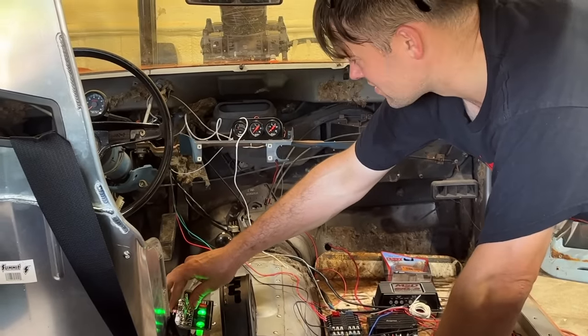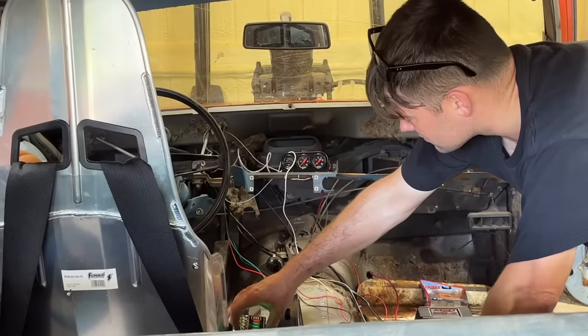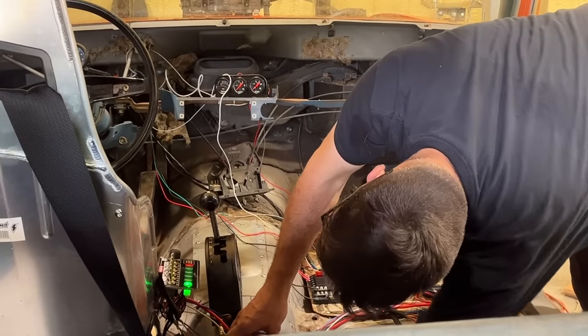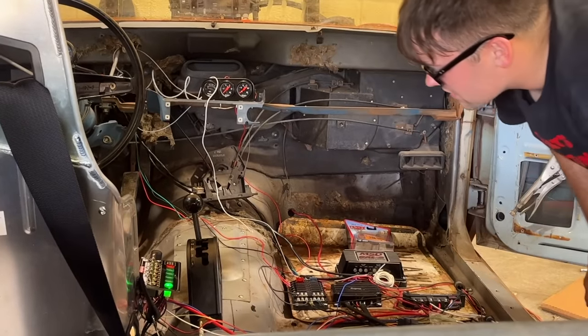Yeah. Fan works. I felt that from here. What's that? Two-step. Oh, we won't know about that one. But why is that lit up all the time? It has a switch ground. That light should not be on all the time like that. Oh, I wired that up wrong. I wired one thing up wrong there. It looks like everything else is working.